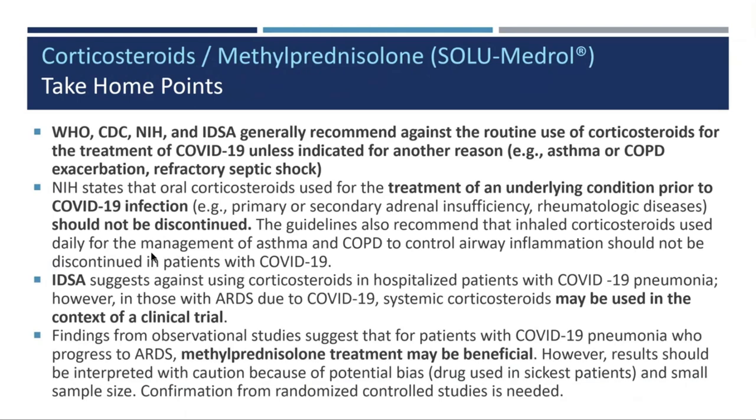So in general, several institutions, WHO, CDC, NIH, and IDSA, generally recommend against the routine use of corticosteroids because of the lack of evidence to support efficacy and safety, for the treatment unless it's indicated for another reason. Again, there's another paradox with these recommendations. NIH states that oral corticosteroids used for the treatment of an underlying condition prior to COVID-19 should not be discontinued. So if you have patients with adrenal insufficiency, or it's being used for rheumatologic diseases, do not discontinue their steroids or have the specialist assist with dose adjustment. IDSA suggests against using corticosteroids in hospitalized patients, but they may be used in the context of a clinical trial.